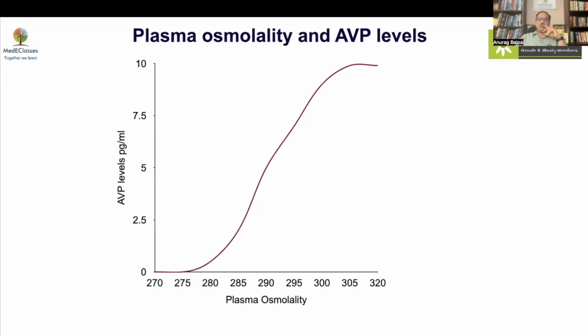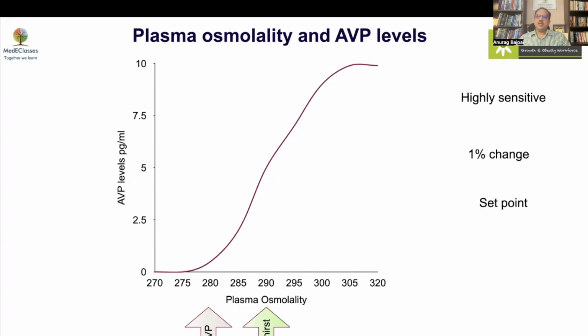So as soon as your plasma osmolality goes above 280, sodium typically above 138, your AVP will start coming into the picture. By the time you reach a plasma osmolality of around 295 or maximum 300, you will basically have the maximum AVP secretion. So if an individual has a serum sodium above 145 in the hypernatremic range, plasma osmolality above 300, you will invariably have a concentrated urine. If there is no concentration, there is a problem in either AVP secretion or AVP action.